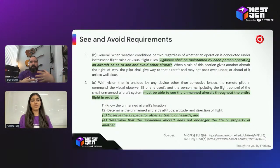Part 107 deals more with commercial drone operations, but the idea here is that you have to be able to see the unmanned aircraft, and because you have to observe the airspace for other air traffic and hazards and determine that the unmanned aircraft that you are flying does not endanger the life and property of another. Okay, so the see and avoid requirements are really, really clear. It is incumbent on us as drone operators to make sure that we are avoiding other aircraft. This is not easy to do.